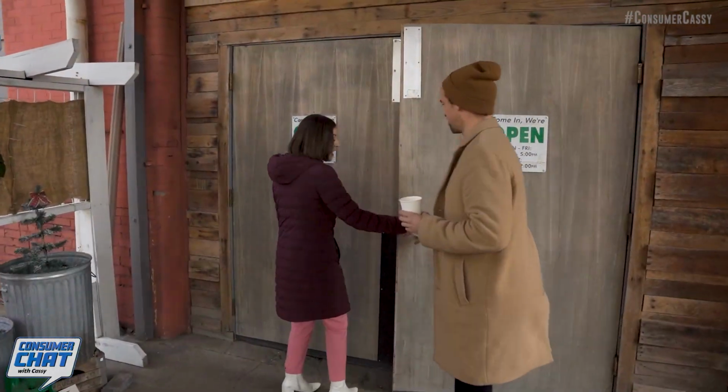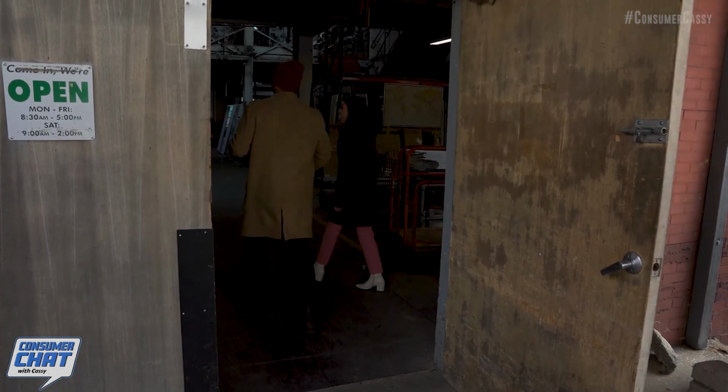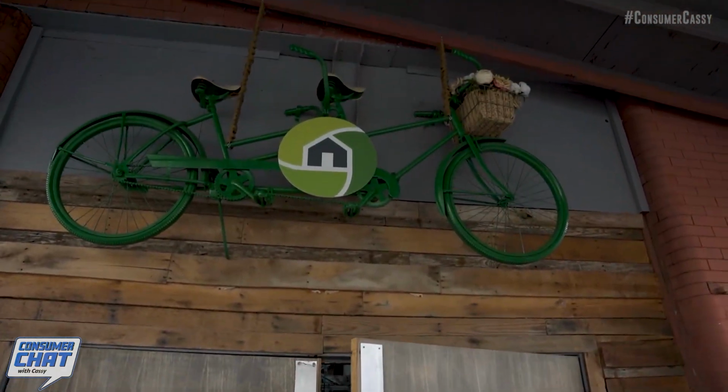We're gonna get there. If you're like a DIYer or somebody who just likes to find a deal, they're all inside of these doors. Okay, let's find some good stuff. Let's go.